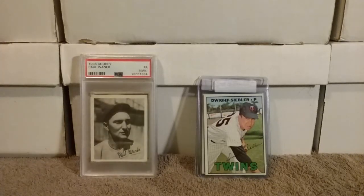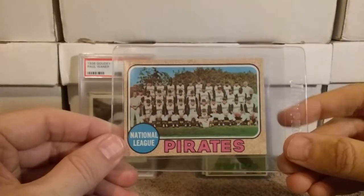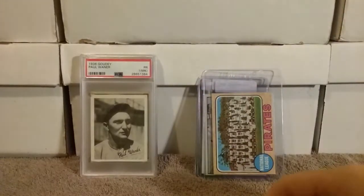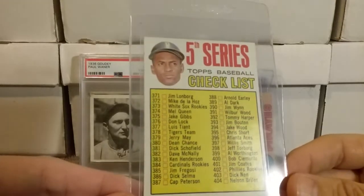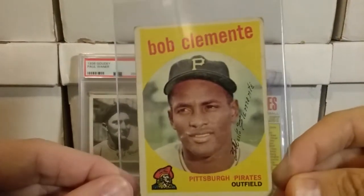So I've got a variety here of Clemente items to show you. This first one here is a 1968 team card of the Pittsburgh Pirates. And he is seated here in the middle row, off to the left. And also from 1967 Topps, this is the 5th Series checklist, which features Clemente. And then a couple Topps base cards. This one here is his 1959 Topps.